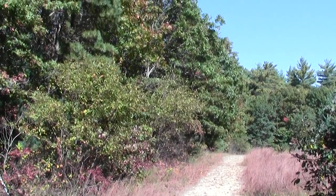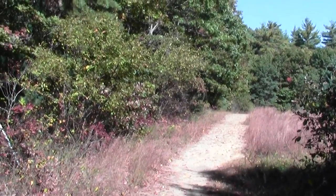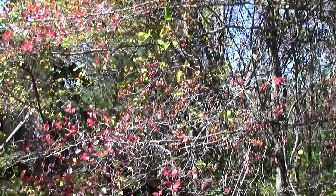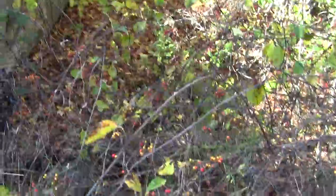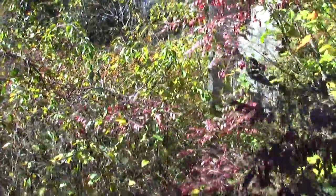That's the way we came, and eventually it'll take you all the way to Newburyport if you can figure out how to get through the near-term woods. Here's some awesome bayberry, barberry, whatever, growing. Birds love that stuff. Here's an old pump house ruin.